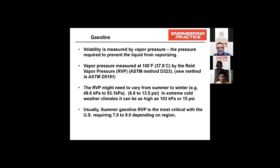Usually summer gasoline is what's critical. In the U.S., we have requirements for the gasoline during the wintertime, but the EPA is really only interested in the summer gasoline. And so we're required to keep that at about 7.8 to 9 pounds, depending on the region. Next.